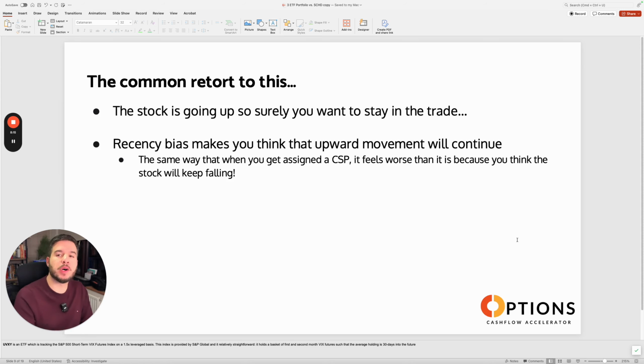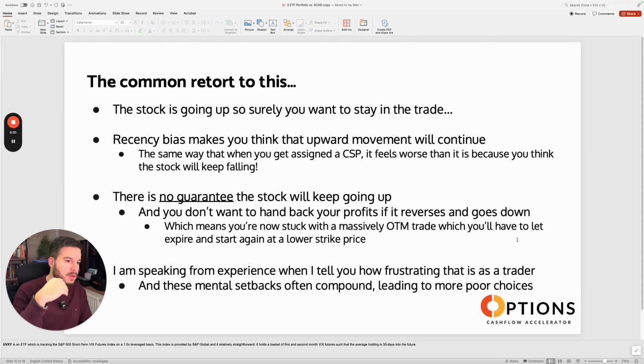And that's kind of the hard part if you're doing the wheel, is just getting over those mental hurdles in the beginning and understanding that just because you've had a week of bad momentum or a week of good momentum on a stock, it's not going to continue forever. There's no guarantee the stock's going to continue going up. And you don't want to hand back your profits if it reverses and then goes down.